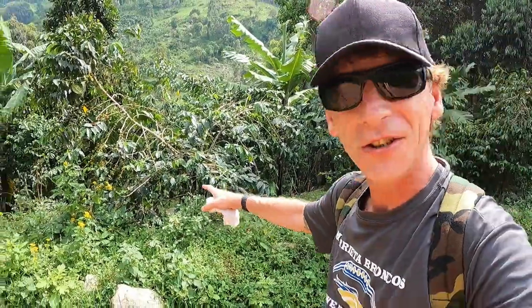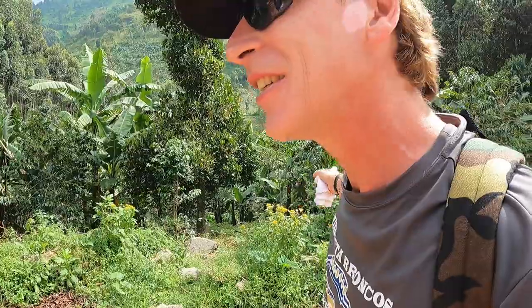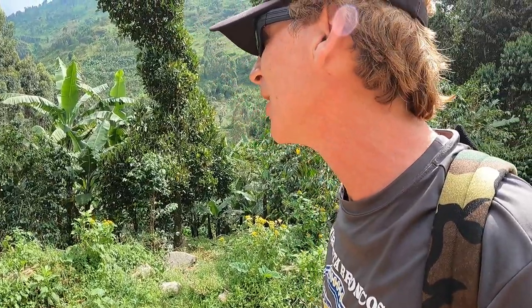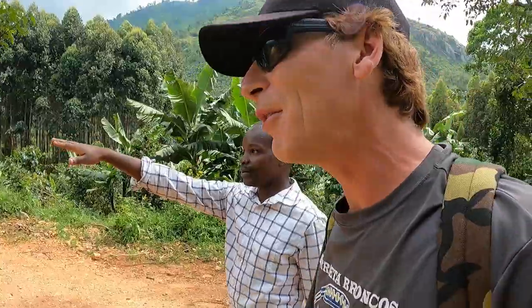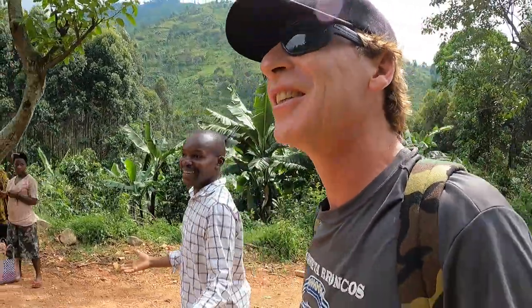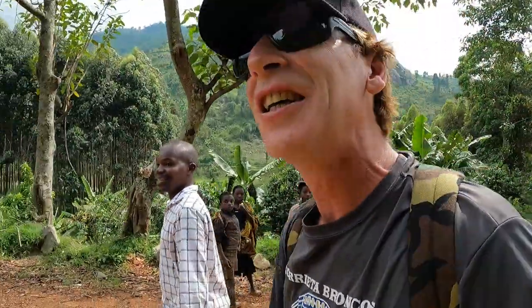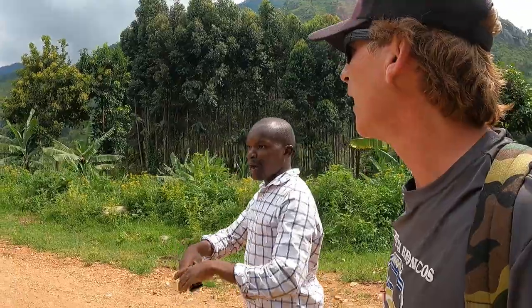So they got coffee just growing at the side of the road here. So is this wild? No, it's not wild. Somebody has planted this? No, it's Arabica coffee. Okay. So have you tried drinking it? Do you drink coffee? Yeah, I do. It's very good. And this one only grows on the highlands, the western part and the eastern part.